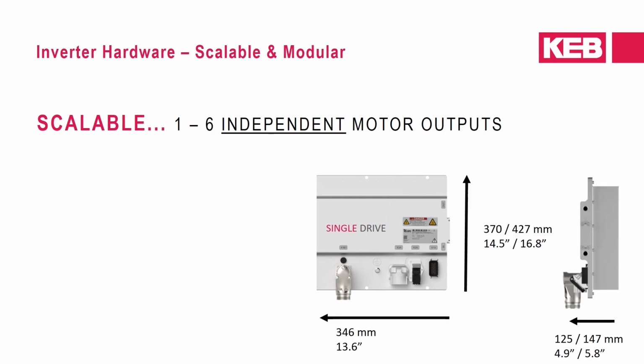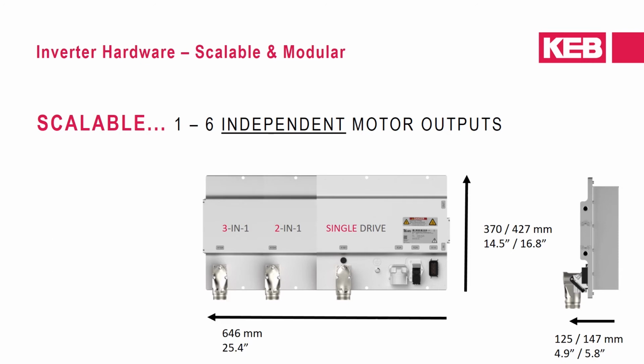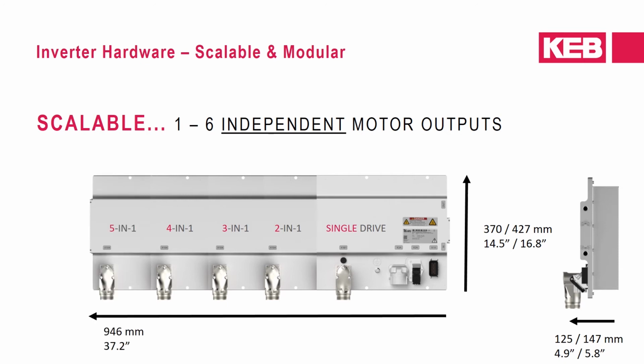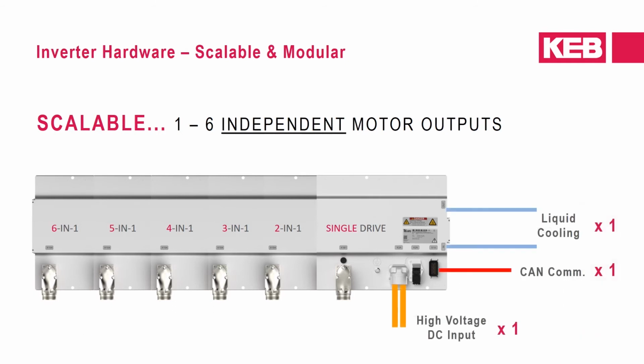People usually ask about dimensions at some point, so I'll show them here. I'll pause for a moment before I scale out the other system lengths. Otherwise, the height and depth remain the same. In regards to the height and depth, there are 2 connector sizes based on the inverter module rating. Thus, I've listed both of these dimensions. And once again, one set of system connections.